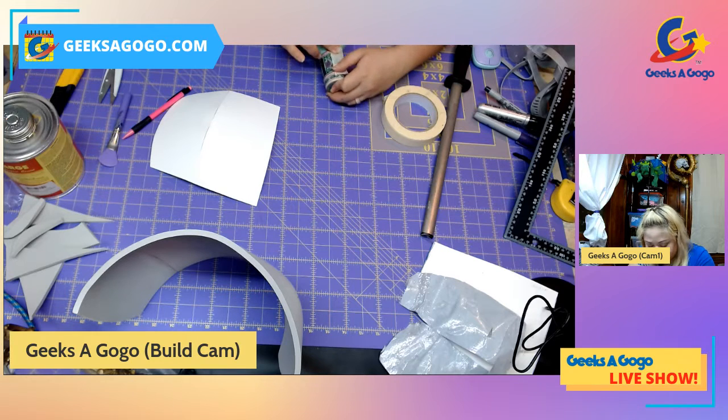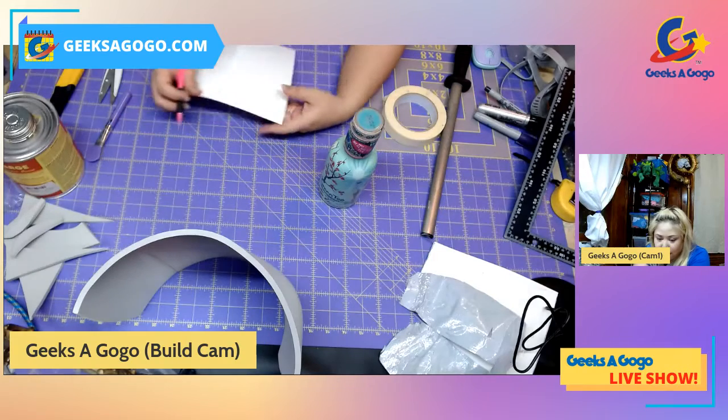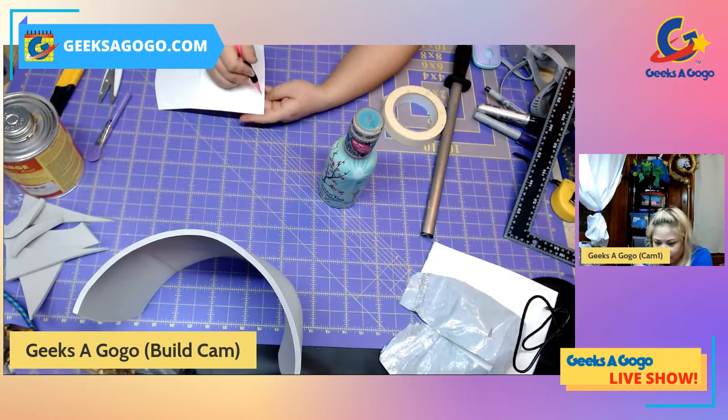All right, so let's start with sketching the design. Some people are good with freehanding. I freehand most of my stuff. That's just how I do it.